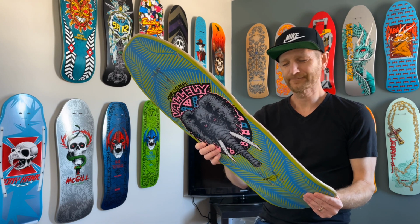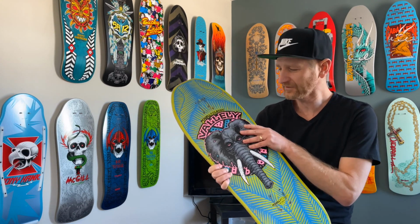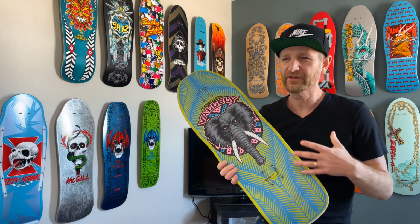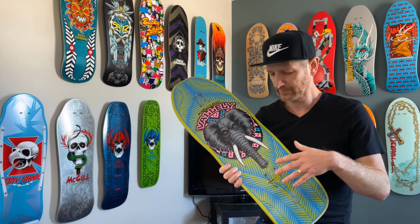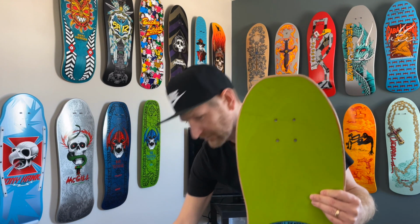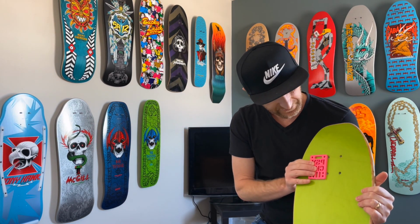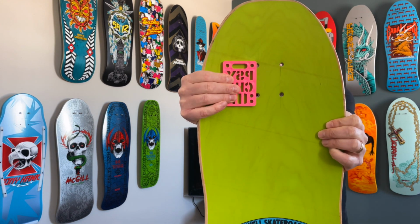Anywho, that's what he's all about. All right, so let's dive into some of these specs here. Again, these specs are a little bit different than some of the more recent ones coming out. Part of that is because, let me show you this now. This is the new school hole pattern.